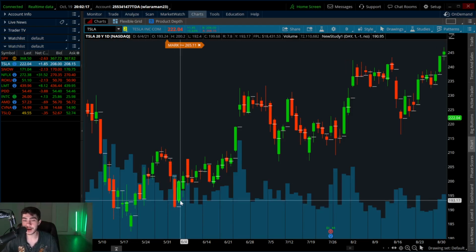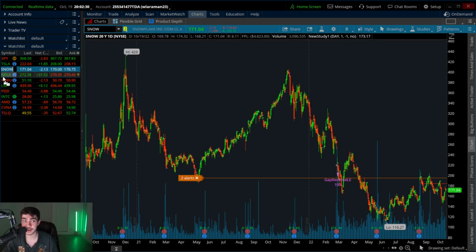If it bottoms at 205, then it's going to rocket back up to 222 first. In terms of puts, 222 is your best entry. 205 is make or break. If 205 holds, it goes to 220. If 205 cracks, it goes to 187 to 190. That's what you need to understand about Tesla. 205 is make or break.